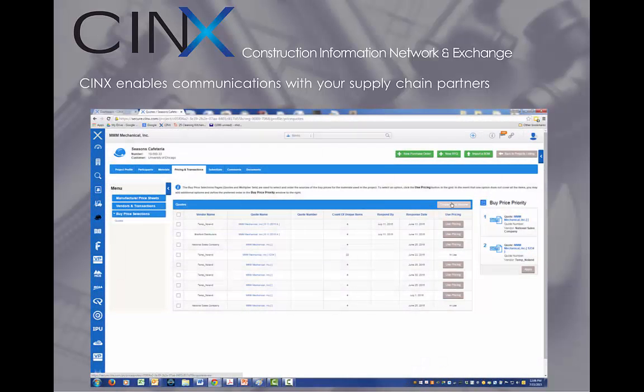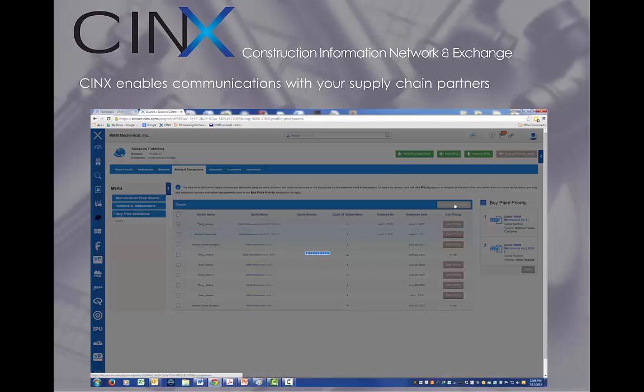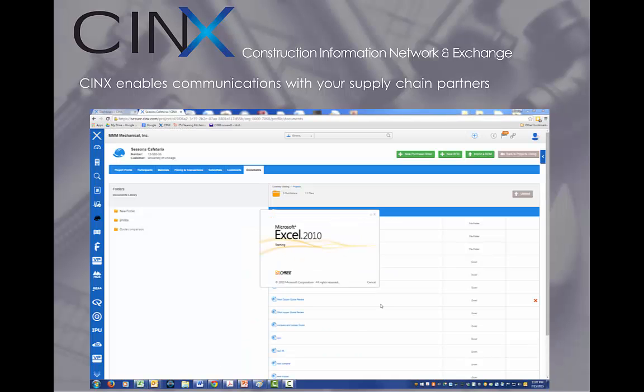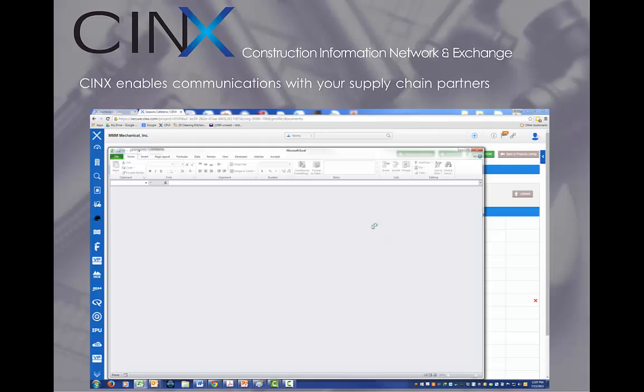There's not a better example of CINC exchange and flattening of data capabilities than the process of sending out a CINC-created RFQ to any one of your supply chain distributors. The process is simple, automated, and once quotes are returned, your project manager or purchasing manager can use CINC to run a line-by-line quote comparison across the submitted quotes.